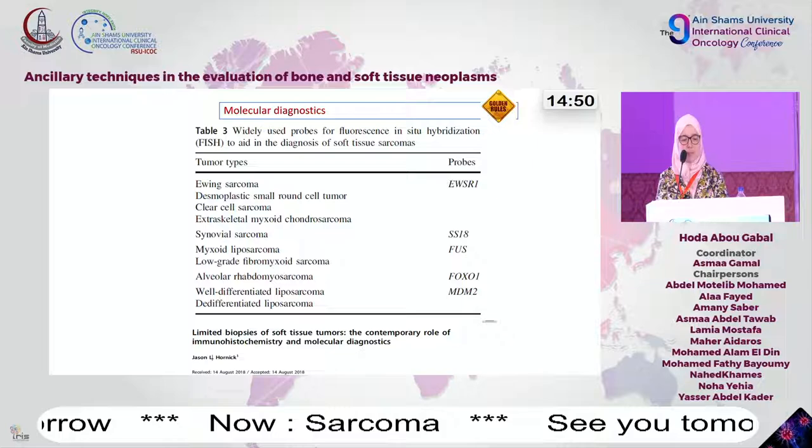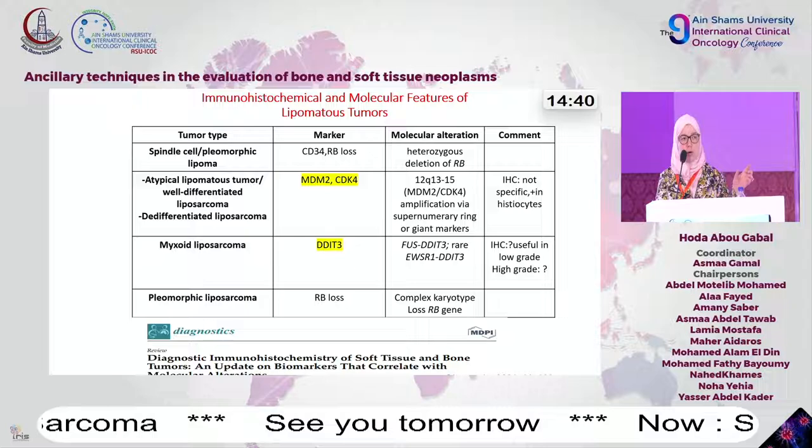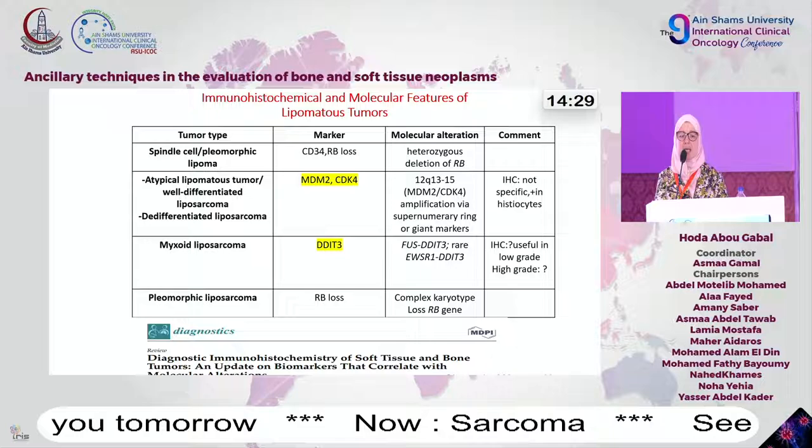So now we can use FISH with two probes or even three probes, or PCR, which can include several detection of fusion genes, or something more advanced like next generation sequencing. Let's focus on some important soft tissue tumors, like lipomatous tumors.